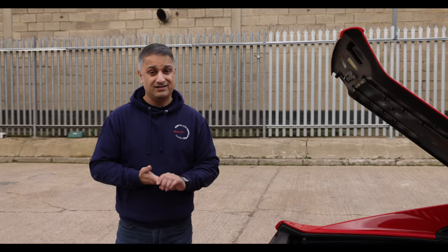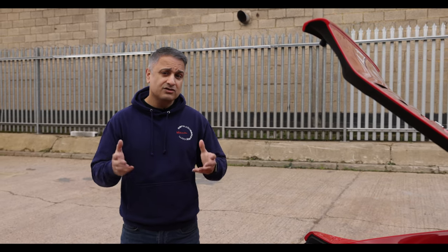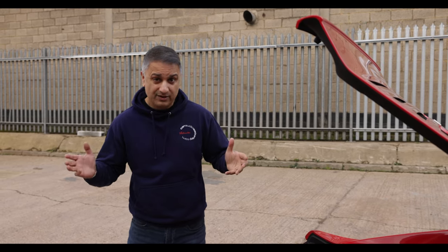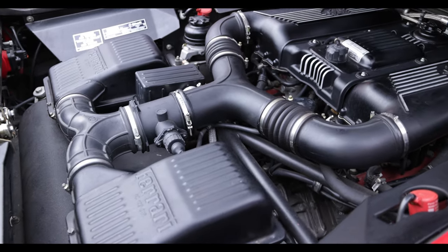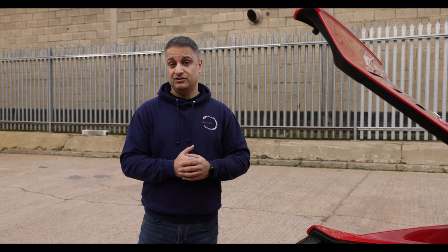Now, the cam belt service isn't cheap. That needs to be done religiously every 3 to 4 years. Cost about £2,500. Why so much? Well, you have to drop the engine. Hence why that cost. So other than that, I've really had to do nothing to this car.